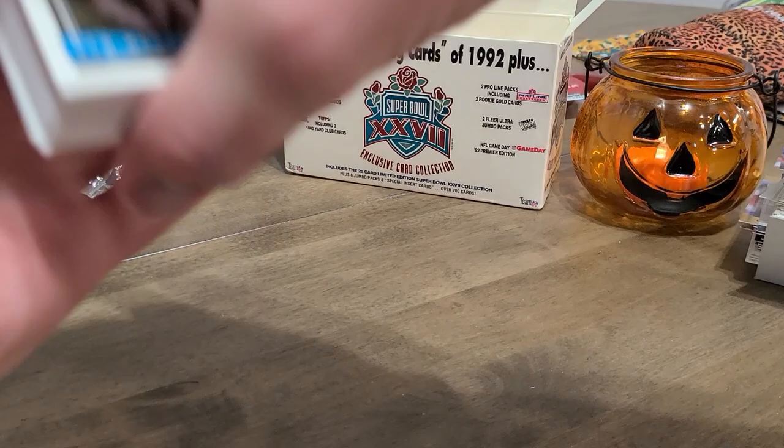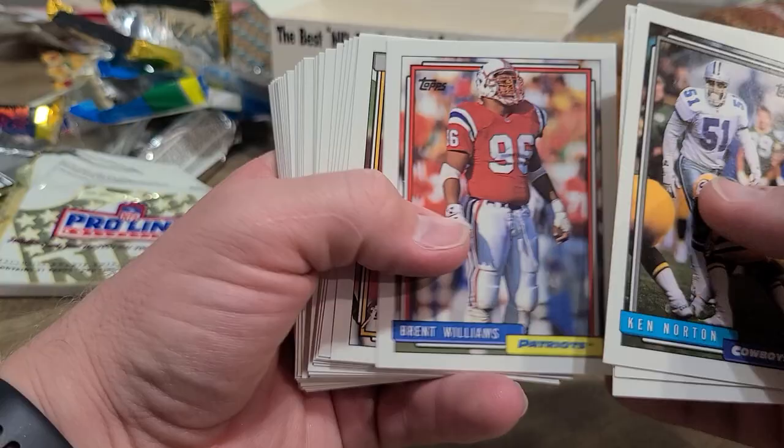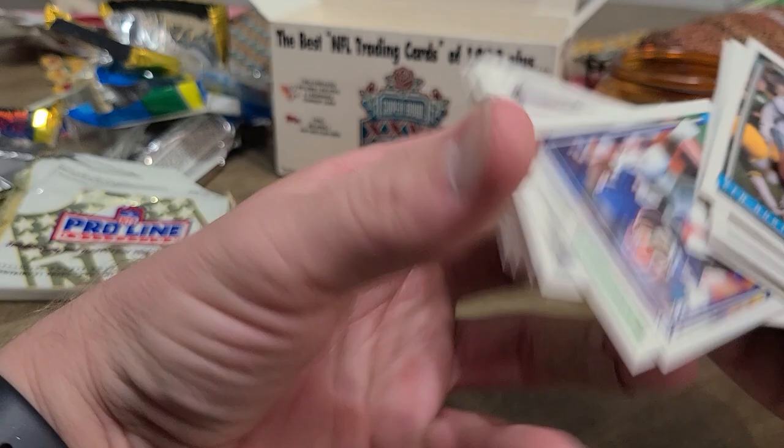Ken Norton Jr. Tom Waddle. Steve McMichael. Oh my, they're going to be all flipped. Robert Wilson. Yep. This is how the last one was, remember? Brent Williams. Keith DeLong. Dan Fike. Mark Bortz. Oh my word. Jesse Tuggle. Keith McKellar. Eugene Robinson. Scott Case. Neil O'Donnell.